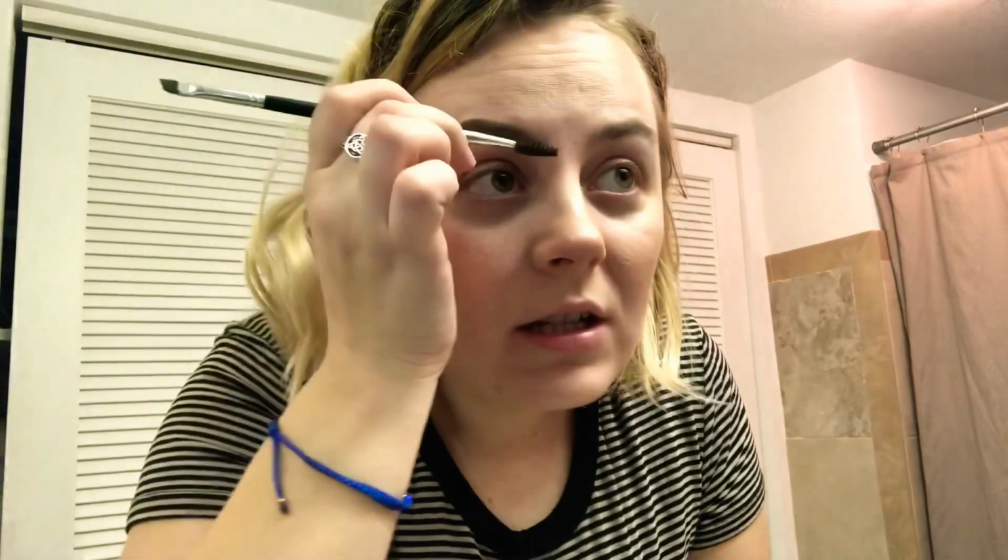So the only difference for me between a daytime brow and a nighttime brow is blending. So daytime brow, I blend a lot. Nighttime brow, not so much. I kind of leave it looking a little bit more angular and sharp, and then I also go in with concealer and I clean up all the way around the edges before I do my eyeshadow.